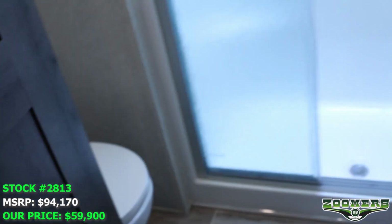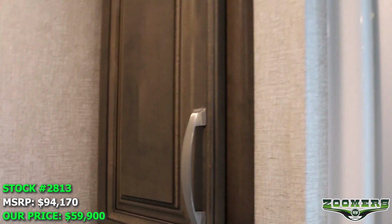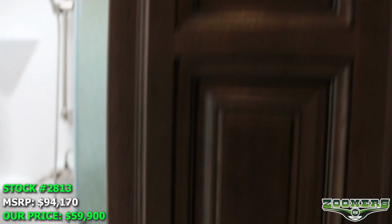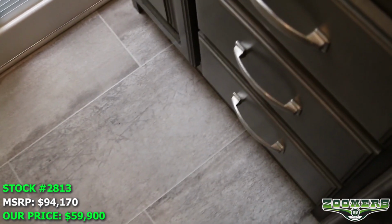Here we have our restroom, a foot flush toilet, some storage space, a seat in our shower, shower head, and skylight. We have a nice mirror, some cabinetry, and some cabinetry below.